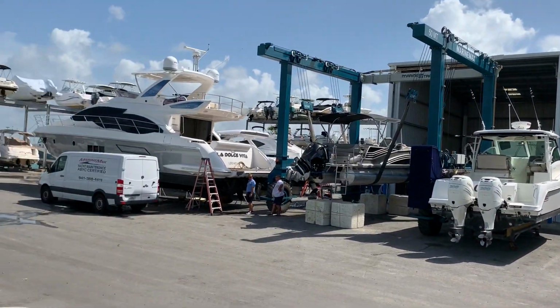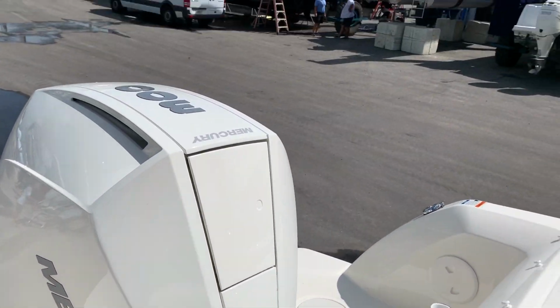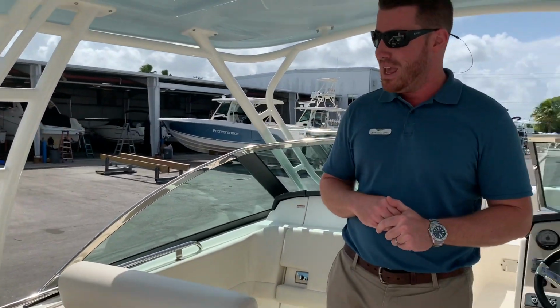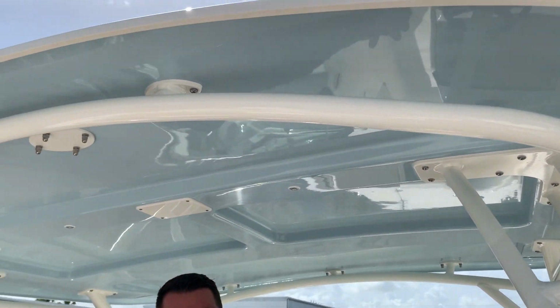It's backed by the venerable, brand new Mercury 300 V8. If you haven't been in front of one of these motors, you're missing out. And this boat's loaded. You can see the blue color above my head that matches the Abaco blue hull color on this boat.